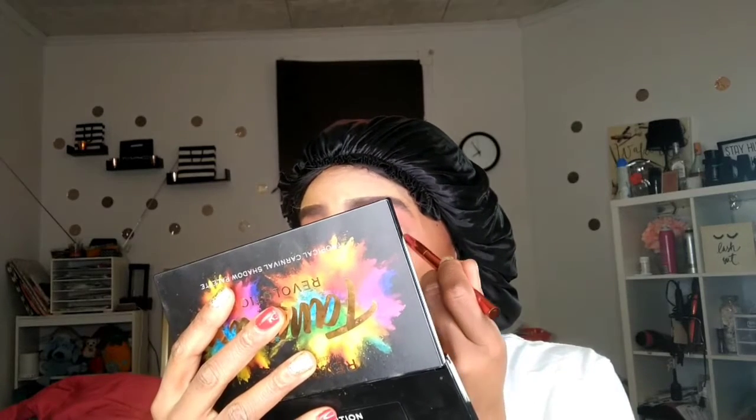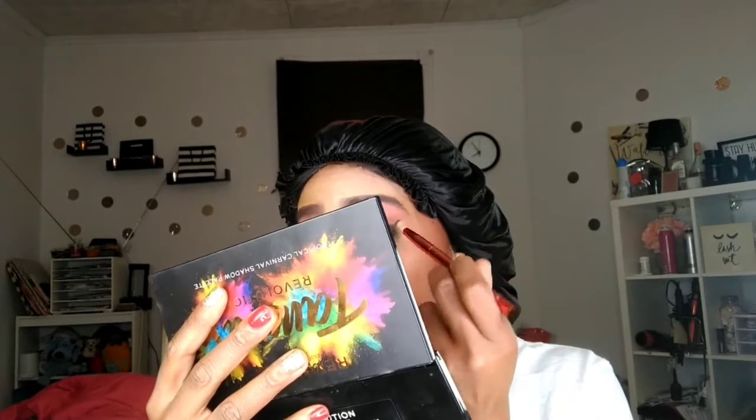But anyway, that's the transition. We laid the transition down. I'm going to put black on the outside. I'm trying to go for something that Megan would do. She likes a lot of dramatic looks, like cut crease looks, especially when she first came out. She had a lot of cut crease looks.